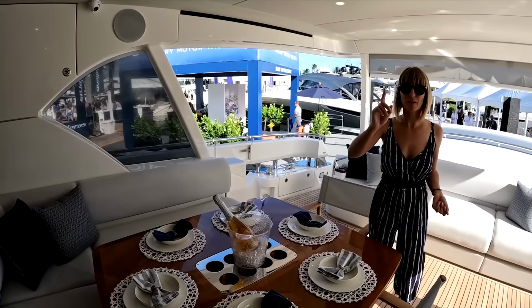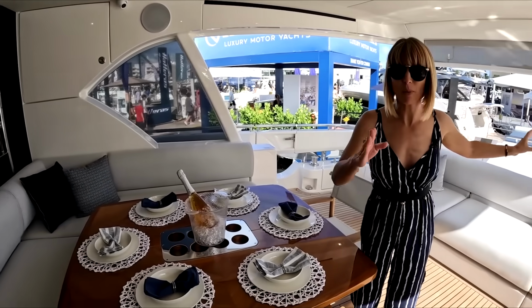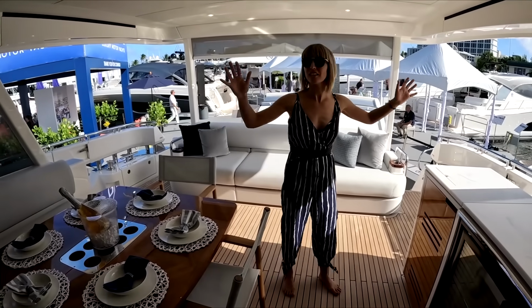This is making me laugh because in the last Riviera tour that we did, we had this really squeaky sound from the dock. And it was so annoying, and I feel like this plane is just deja vu all over again.